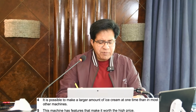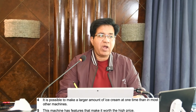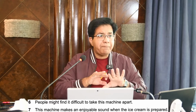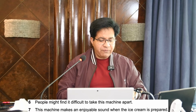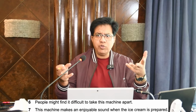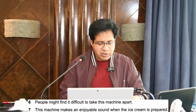Question number 5, this machine has features that make it worth the high price, underline features and high price. And we will read all the questions. By the way, one paragraph may contain one question, 2 questions, 3 questions or no question also. Okay, yeah. Question number 6, people might find it difficult to take this machine apart. Apart means to open the machine, to unassemble the machine. So people might find it difficult because, you know, once you make ice cream, you have to wash the machine also. Then you open the machine like juicer. You open the juicer and wash it.